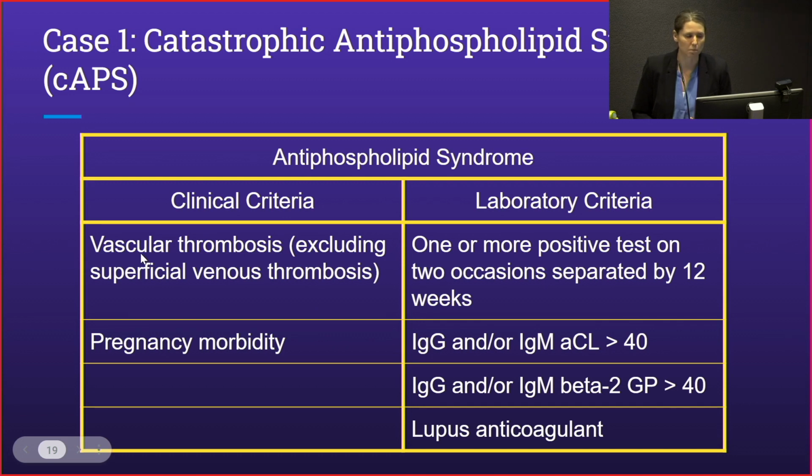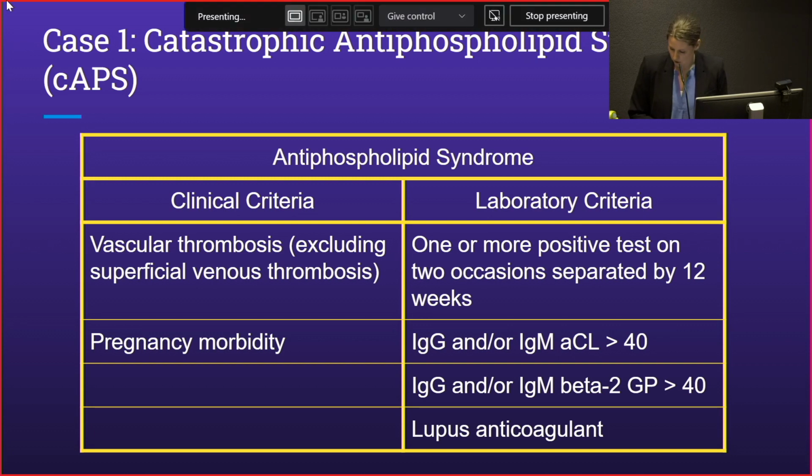So the clinical side, that's going to be your thrombosis, so having blood clots, PEs, splenic infarcts, things like that. Oftentimes, antiphospholipid is seen in people who have become pregnant, and so pregnancy morbidity goes along with this. Things that meet this criteria are unexplained deaths of normal fetuses over 10 weeks of gestation, premature births with normal morphology of the neonate before 34 weeks because of preeclampsia, eclampsia, or placental insufficiency, or 3 or more consecutive pregnancy losses before 10 weeks of gestation.